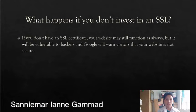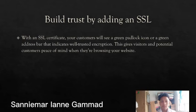So next is what happens if you don't invest in an SSL. According to our research, if you don't have an SSL certificate, your website may still function as always, but it will be vulnerable to hackers, and Google will warn visitors that your website is not secure. Build trust by adding an SSL. With an SSL certificate, your customers will see a green padlock icon or green address bar that indicates well-trusted encryption. This gives visitors and potential customers peace of mind when they are browsing your website.